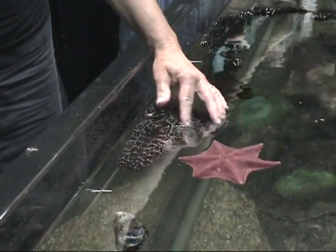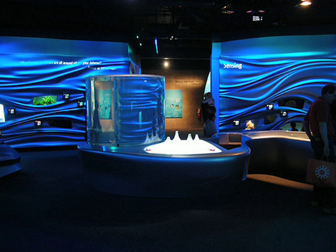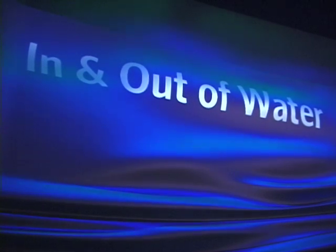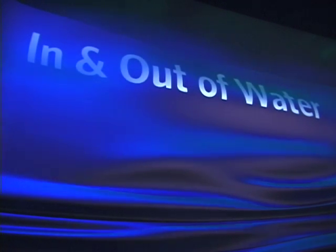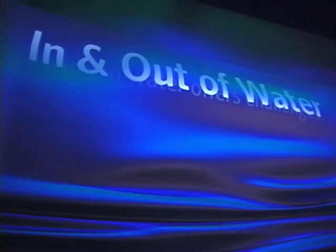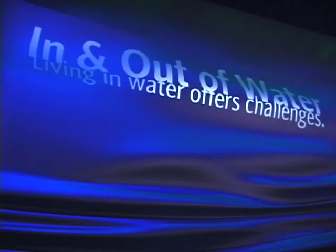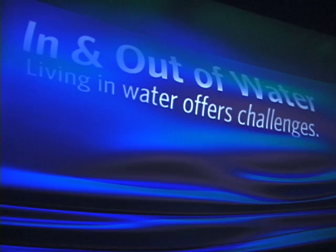One of the most innovative pieces of our new aquarium is something called the water planet. It's this idea that one of the things that ties all life on Earth together is liquid water. In fact, when we look for life on other planets, the first thing we look for is liquid water. Why is that? So we celebrate water. We celebrate the fact that it's a very funny molecule in nature. It's actually not like other molecules.